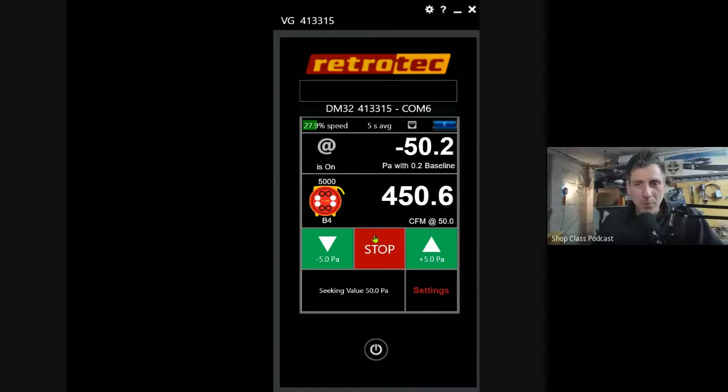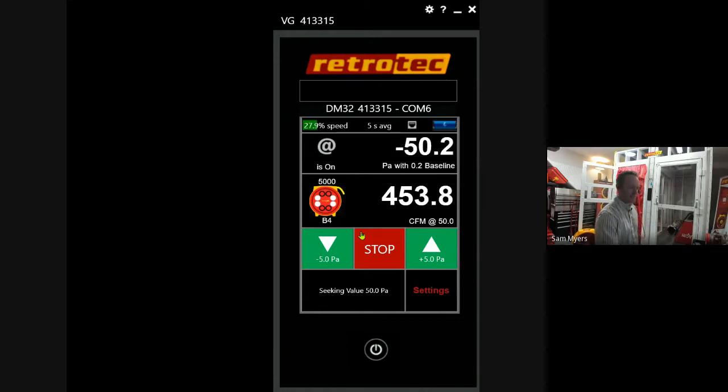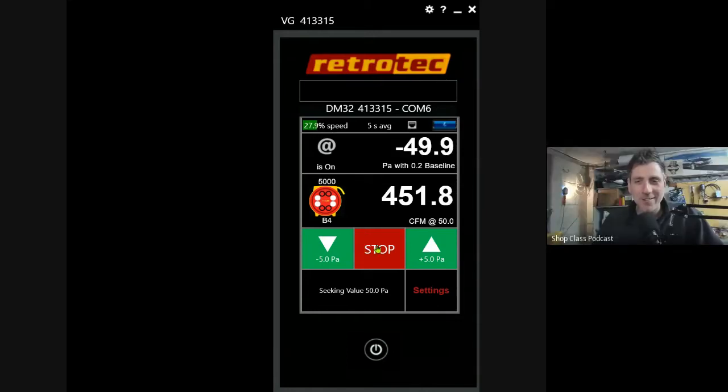Is the blower making noise right now? Yeah, it's running. You can tell your sound is coming through differently, but that's fine.